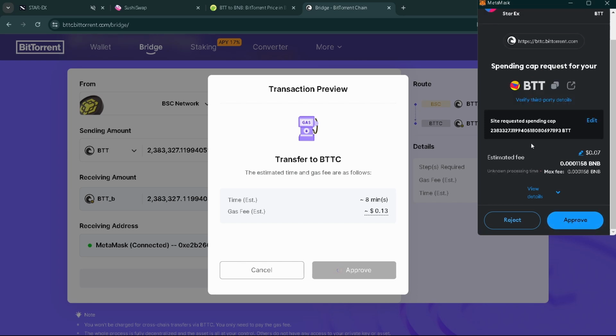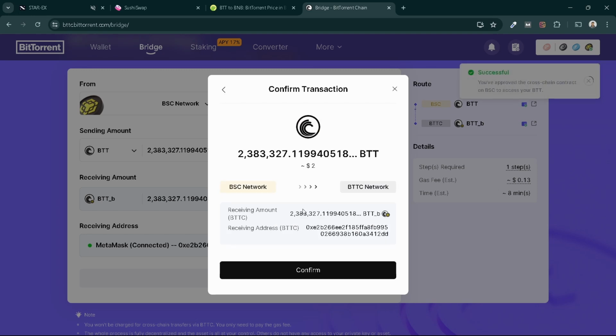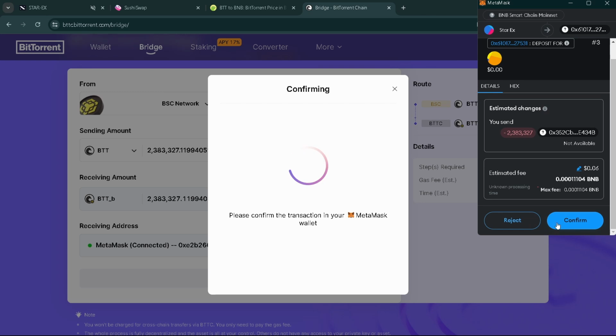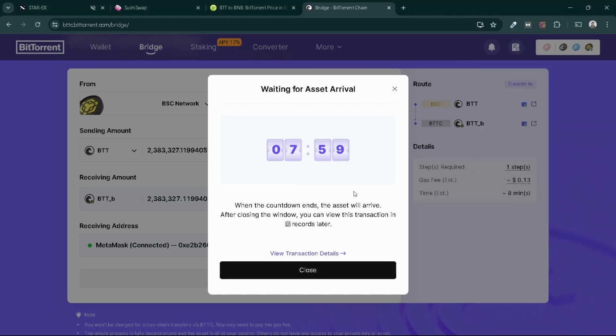It'll give you a confirmation of what you've just given them approval for, and then you'll hit approve. That's now going to start the transfer of BitTorrent tokens. Here's your confirmation receipt, and then you hit confirm. You'll get another confirmation request from the MetaMask wallet. That's 0.06 cents of the dollar, and then you hit confirm. That's now submitting the transaction to the chain. Now that's going to take 8 minutes to complete the transaction or the bridging of the tokens. And once that's done, I will catch up with you in a second.